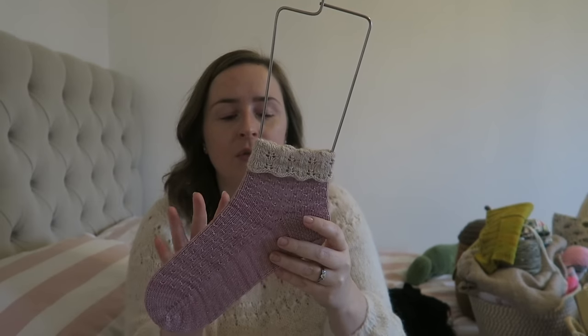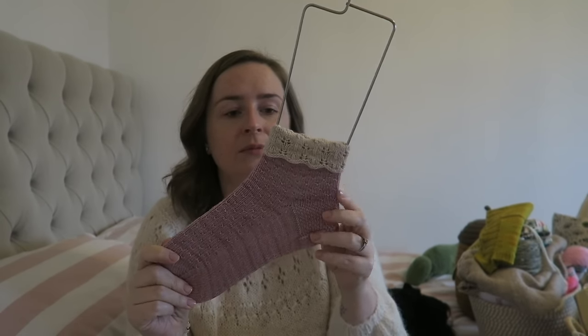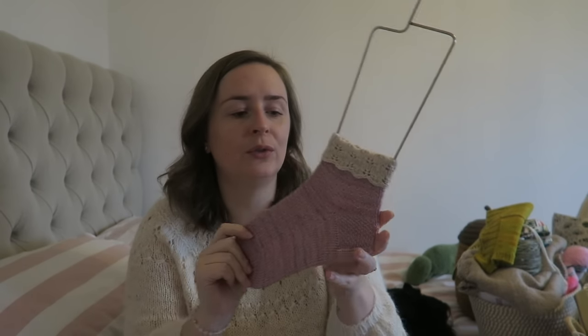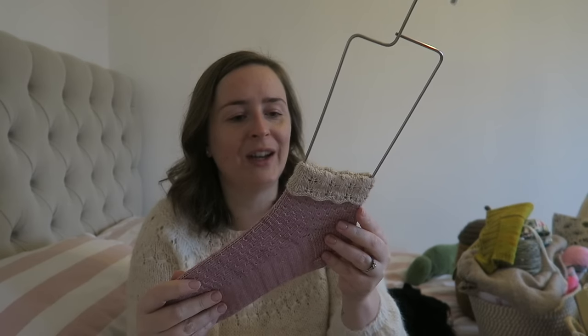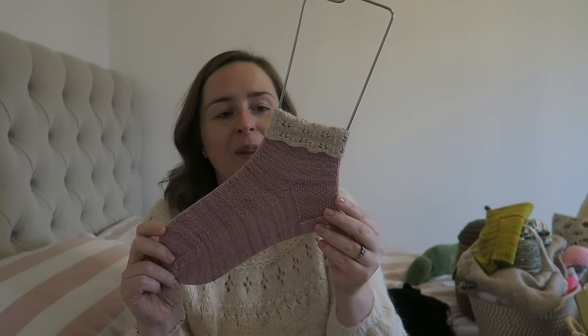I wanted to do another short sock because I just really like wearing short socks at the moment, and I just thought they'd be really cute poking over the top of boots, or, well, let's face it, in trainers, because I usually am wearing trainers. But yeah, I'm so thrilled with them.